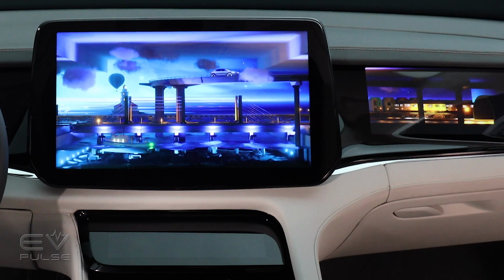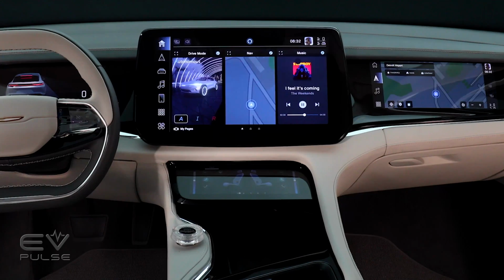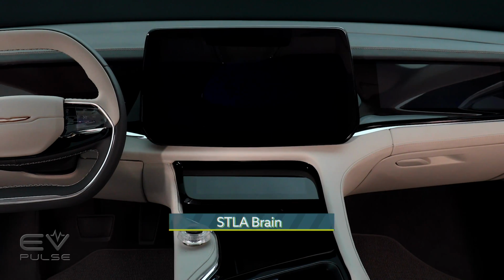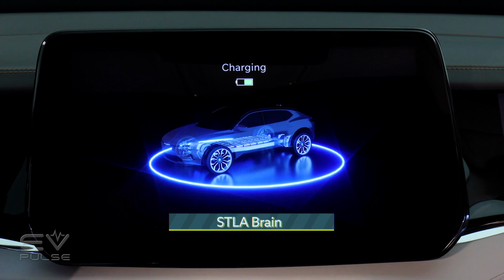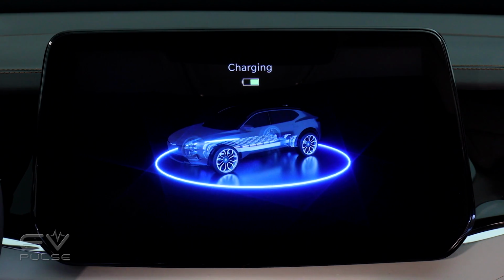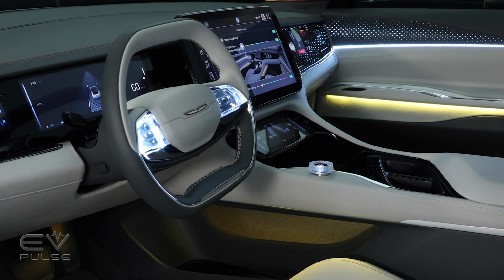The biggest news regarding the Airflow concept comes from the technology on board. Airflow contains the STLA Brain platform. Chrysler pronounces that acronym Stella, by the way. But what does Stella Brain do? Or, as it was so eloquently asked in Star Trek, Brain and brain, what is brain? It is controller, is it not? I mean, kinda, yeah, it is.